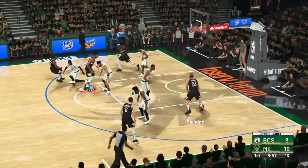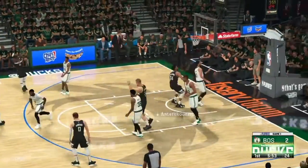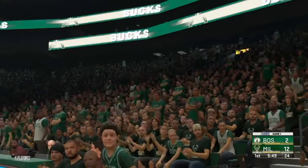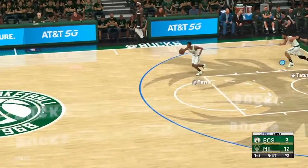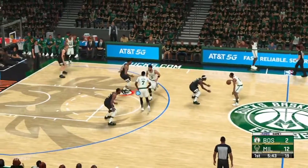And they double up on Antetokounmpo. 13 feet out. Oh, and Giannis hammers it in. Giannis right now getting hard work done on the inside to get some extra possession. Antetokounmpo has got a perfect 5 for 5 from the field.